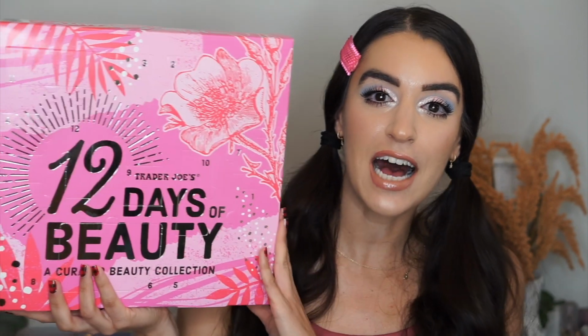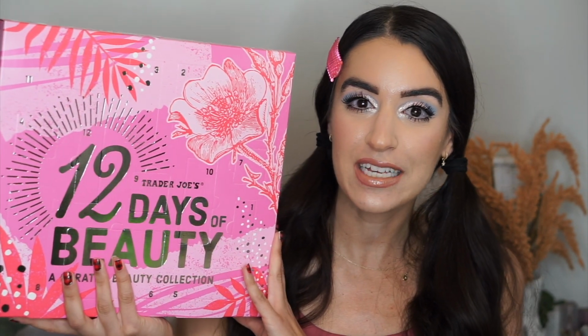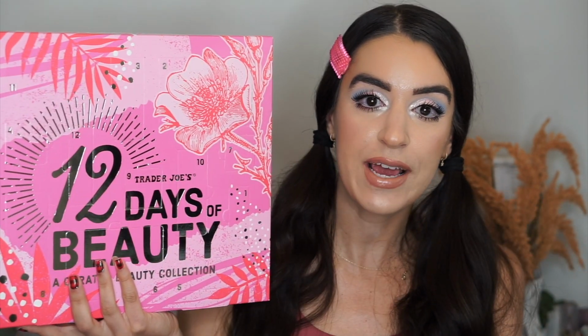I mean, it's not the chocolate advent calendar, so it's not going to be like $1, but I was really curious because I've tried a couple things from their beauty line and I've really liked everything I've tried. So I was like, this is a great way to try out even more of their products, and maybe there's even some holiday themed stuff in here.